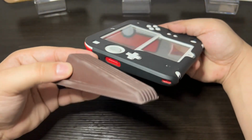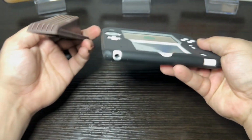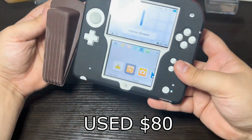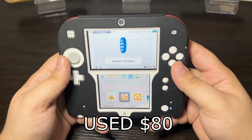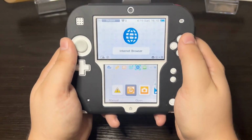However, there is an outlier, the 2DS, which prices average around $80 plus or minus online and plays all the 3DS games and DS games that you would like. It has a better form factor and it's just a little more rugged.